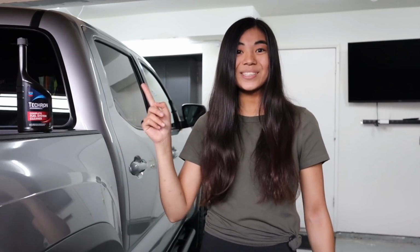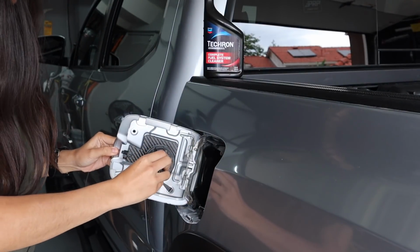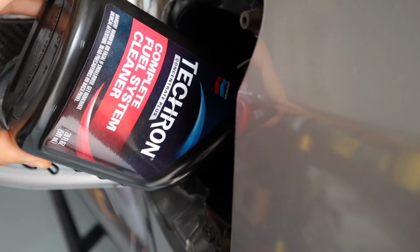Except it's a lot less painful and much easier than going to the dentist because A, you could do it from anywhere, your garage or driveway, and B, it's so easy to do. It only took me about 10 seconds to use. I just poured this one 20-ounce bottle of it into my almost empty gas tank of my Tacoma, fueled up with gas, and that was it.